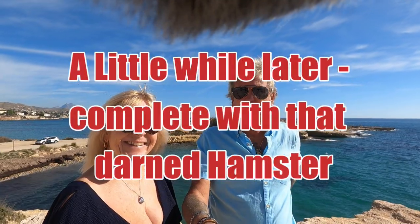Right, hi. Well, we're here at El Campello. We've just been to an archaeological site that's right behind us. As you can see, I'll just try and pan around a little bit. We weren't allowed to do any filming there. We were only allowed to take pictures. So I'll put a little collage of pictures on when I do the editing.